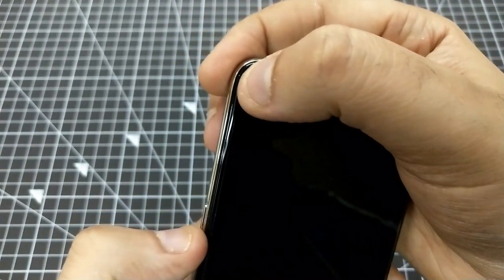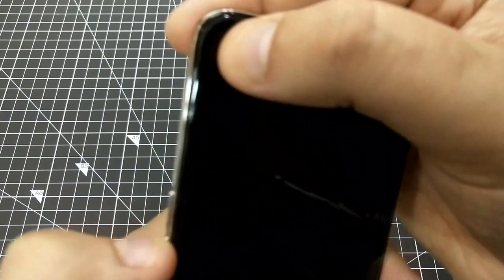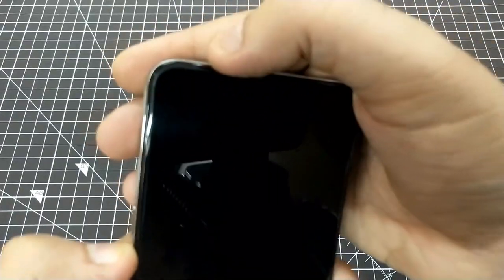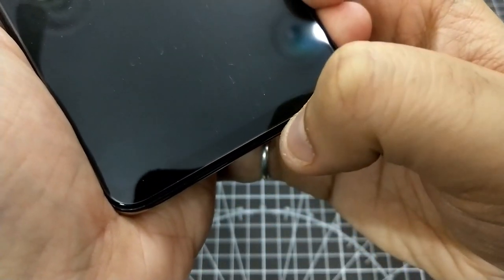There is a tempered glass pre-installed. I think this is something every manufacturer should do. I was surprised when on K20 Pro I did not find it, and trust me, for them it would not cost more than a rupee. So I think this is something every manufacturer should do, that they should equip their phones with a tempered glass.